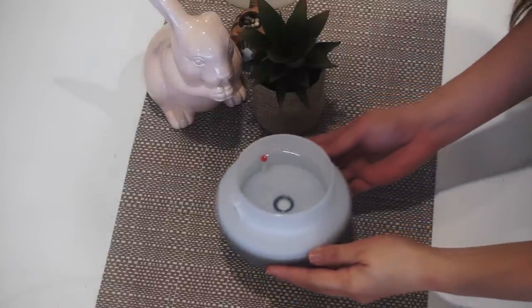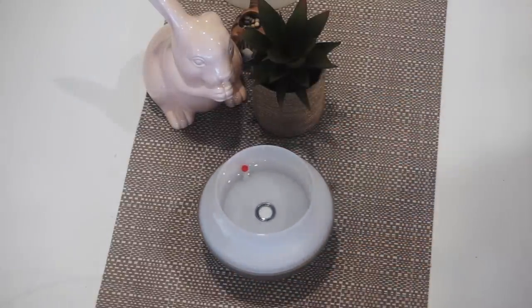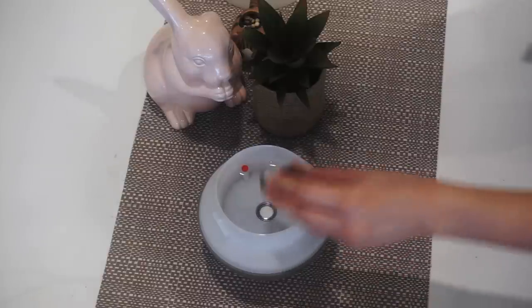Now, let's say you want to spend extra money to keep your home smelling fresh and clean. Then you can try these 3 more ways that I have for you.